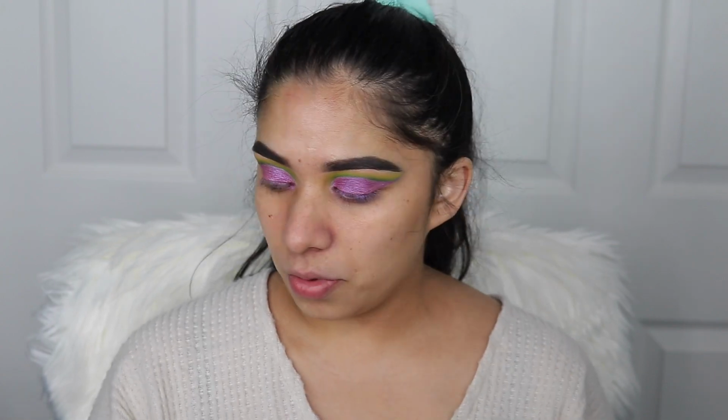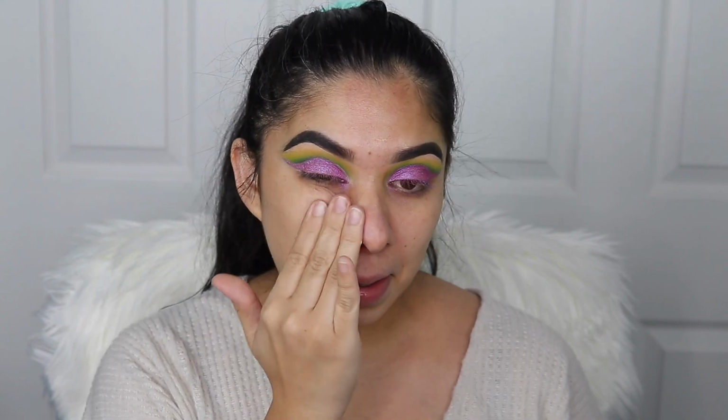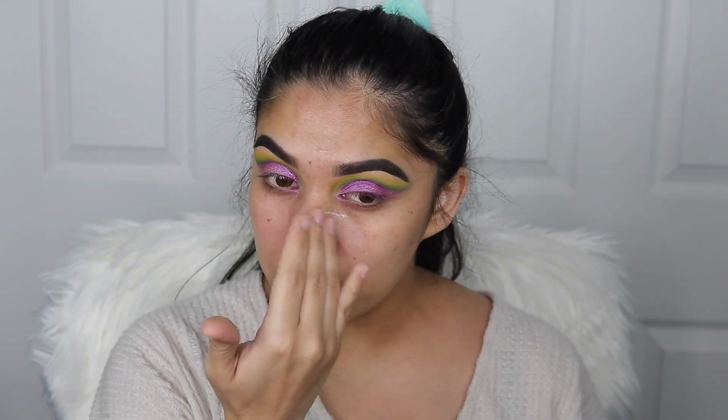I'm gonna put a little bit more of the Poreless Putty Primer because I kind of did wipe it away with the wipes. And I kind of forgot to not do this part. I usually do this after I finish my eyes, but it's okay.